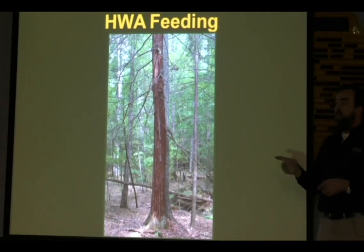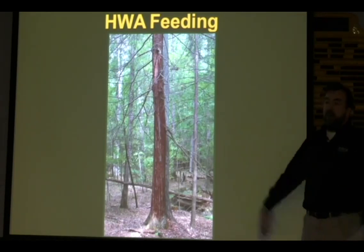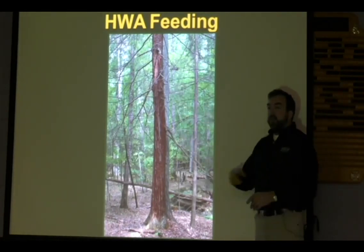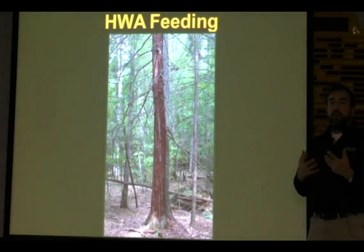So sometimes it's hard to see on hemlock, but if you have a hemlock in that condition, it's toast. It's never going to recover. Those beetles have eaten all of the phloem under the bark, so there's nothing left to recover.